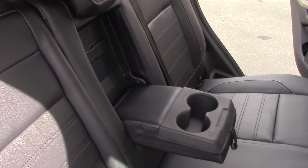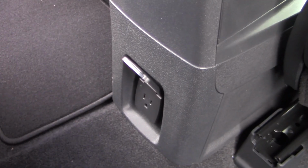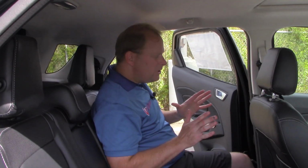But I think the most noteworthy thing in the back seat is that there's a power outlet right here on the rear of the console. And if you ever need that, it is going to come in so handy. It's so nice to see Ford and other manufacturers putting a true power outlet into their vehicles so that you can plug in whatever it is you need to plug in when you're out on the road, especially if you have an emergency, you need to air up a tire or something like that.